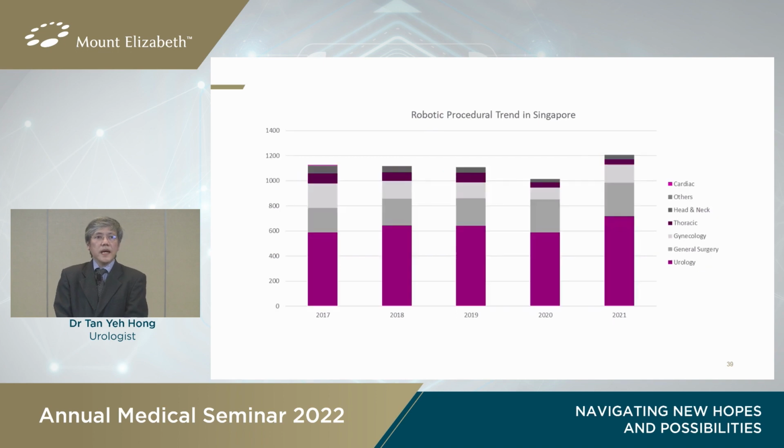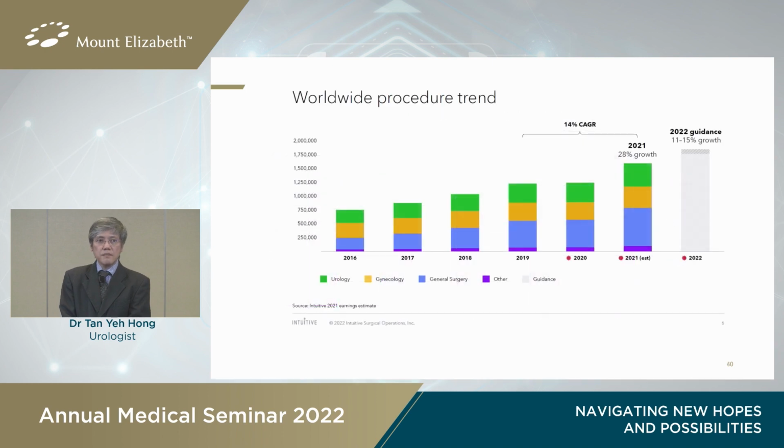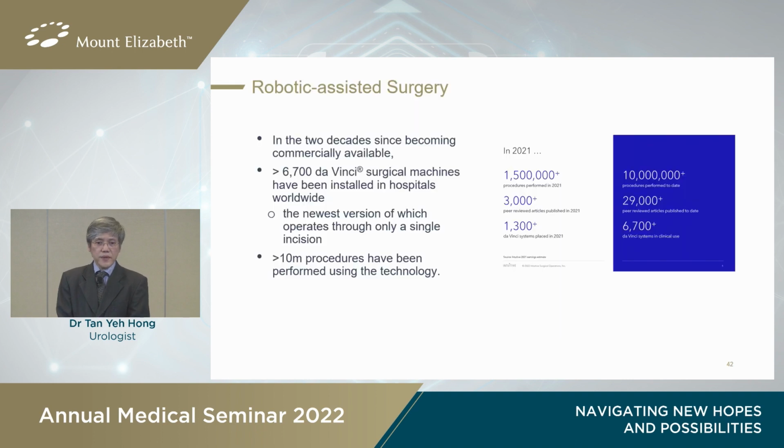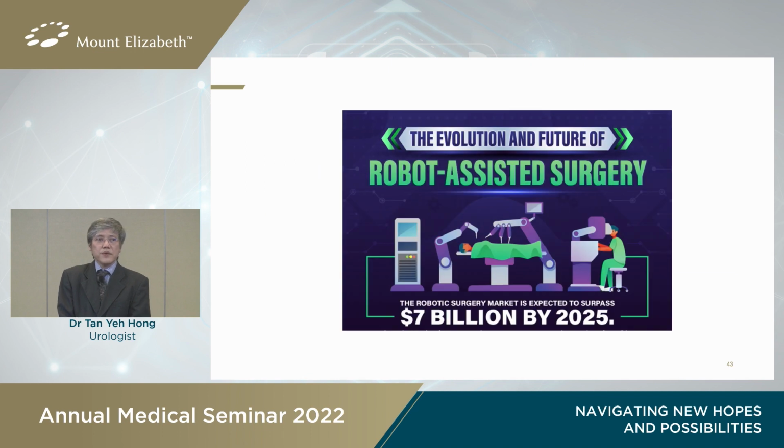And how about other disciplines? The majority are still used by urology in Singapore, followed by general surgery and gynecology. But worldwide, other than gynecologists and urologists, more and more general surgeons are using robots to do these operations. So when you look at the market, this is a multi-million market. More than 6,700 Da Vinci machines have been deployed worldwide, and to date, more than 10 million procedures have been done using this machine. By 2025, the market is probably reaching about 7 billion.